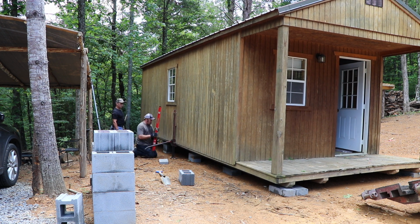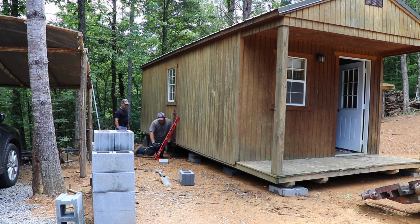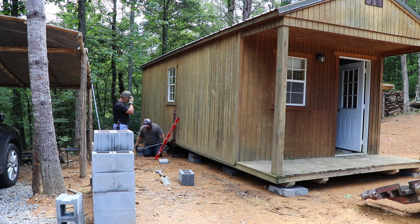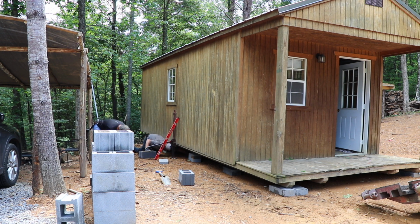It's heavy. What do you think it weighs? Now I've heard people say you can normally figure about 3 pounds per square foot, somewhere around in there. That's 300 square feet, so 9,000 pounds. I think it'd be a little less than that. You're probably looking at about 8,000, 8,500, something like that.